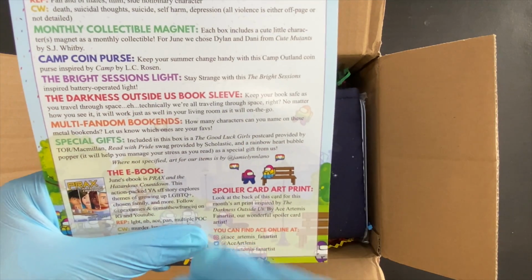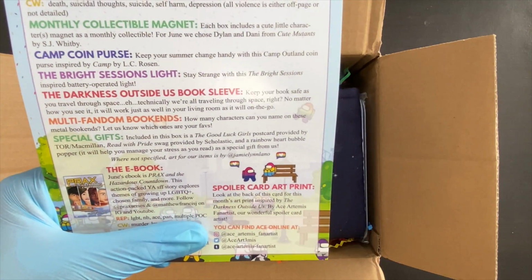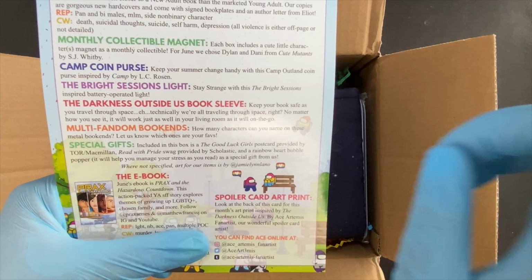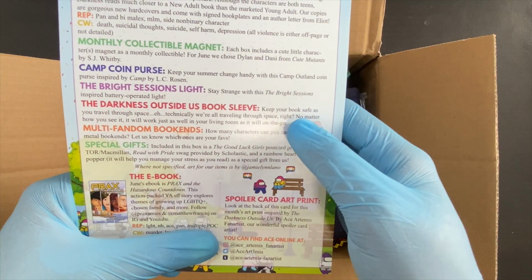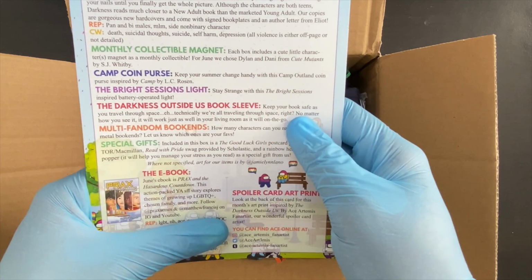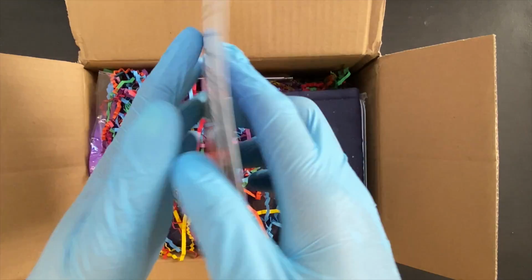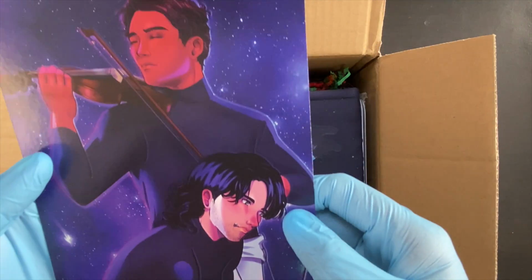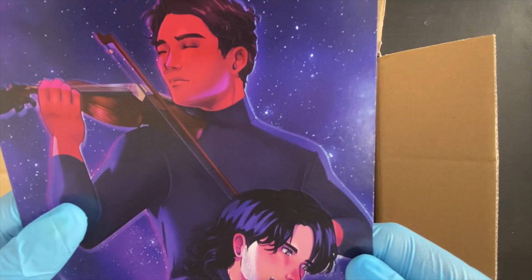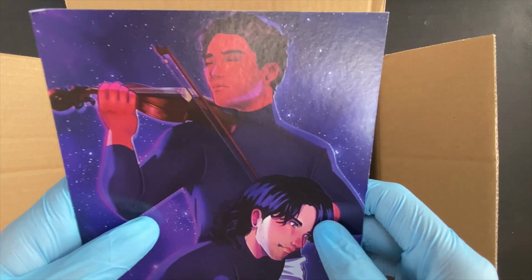I think I have seen our Ace Artemis fan artist post this fan art on Instagram, but the thing is, I did not look at it so closely, so I'm completely excited for this fan art. Here we go. I hope I don't scream. What is it? Oh my god. This is the fan art for The Darkness Outside Us.